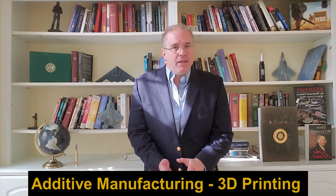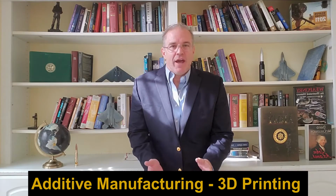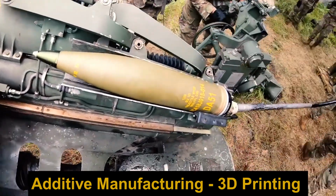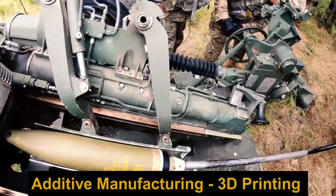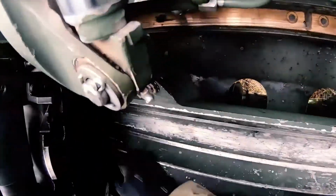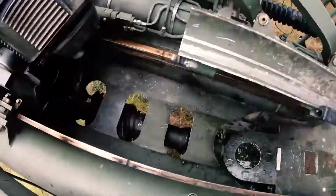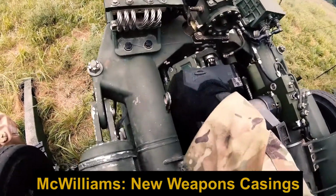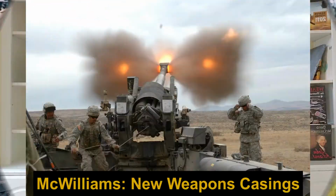And it's all being done by an emerging technology called additive manufacturing, or 3D printing, and implementing that into actual metal materials. It uses powder and laser technologies and various kinds of layering to take what begins as a computer design model. This is of great significance as it can enable the development of newer kinds of weapons casings.